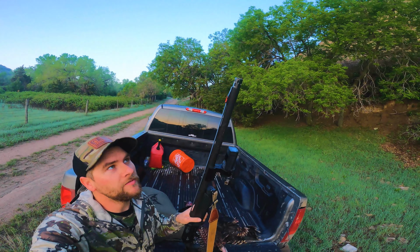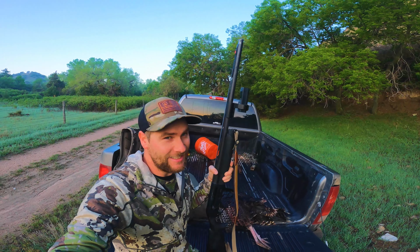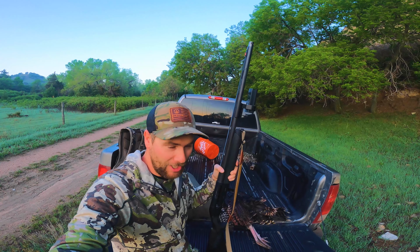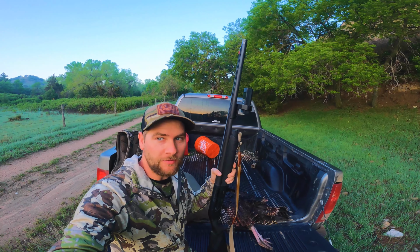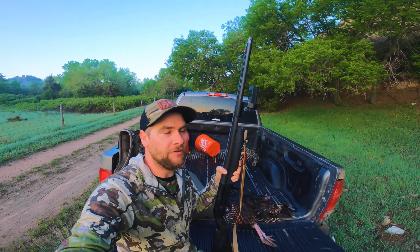So I definitely didn't need an extended range choke today, but if that bird would have hung up on those bluffs or whatever behind me, I probably could have reached out there and got it at 60 yards or so and wouldn't have had a problem. But definitely didn't need that today. But it is a great choke, great gun setup, and couldn't ask for a better hunt this morning.